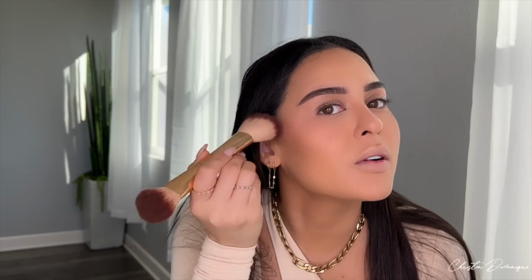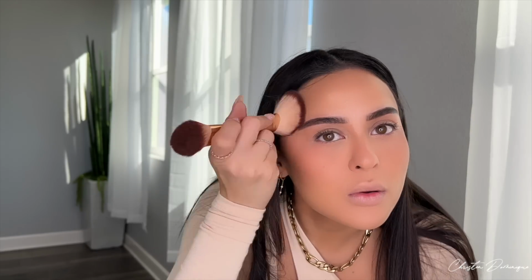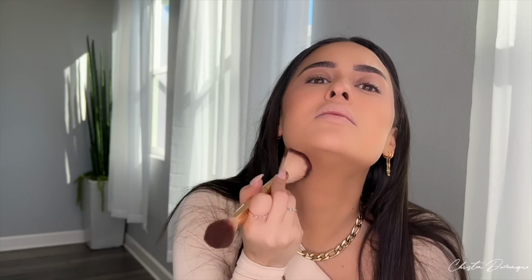And then I'll take a little bit of this bronzer from Huda Beauty. This is Soft Radiance Tan Light. I'll just take that right on the cheekbone, not completely covering up that blush that we put on earlier, and taking it right around the temple and the jawline.